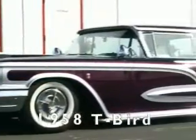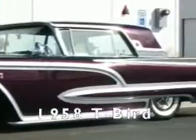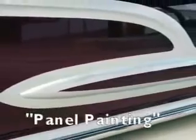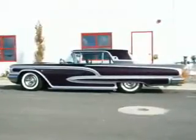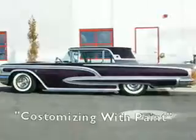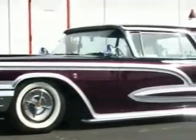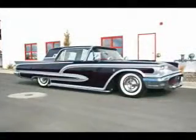Larry created two new custom trims when he redid his new T-Bird by masking off a silver pearl base coat and then spraying candy burgundy on the rest of the body. He created panel painting and a new trend called customizing with paint. At the same time, he demonstrated that all these longer, lower, late 50s cars needed was a wild paint job to make them a custom.